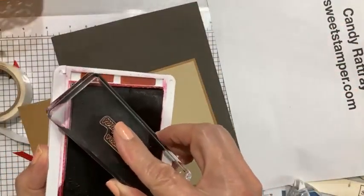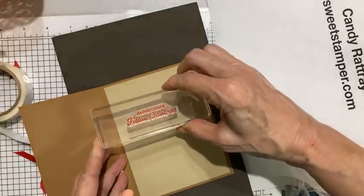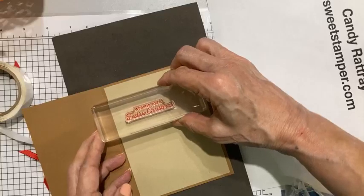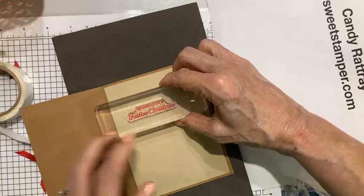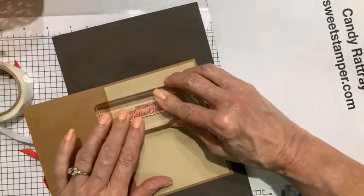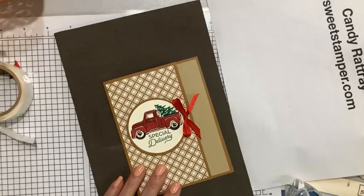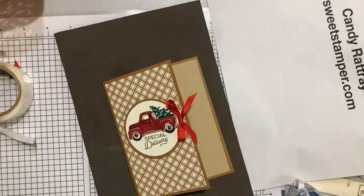The punch for this bundle is not available until mid-October. My recommendation is just to go ahead and get the stamp set. There's so much you could do with the stamp set. Yes, you're going to do even more when you get the punch, but I don't want to wait that long. So I want to go ahead and start cranking out Christmas cards.